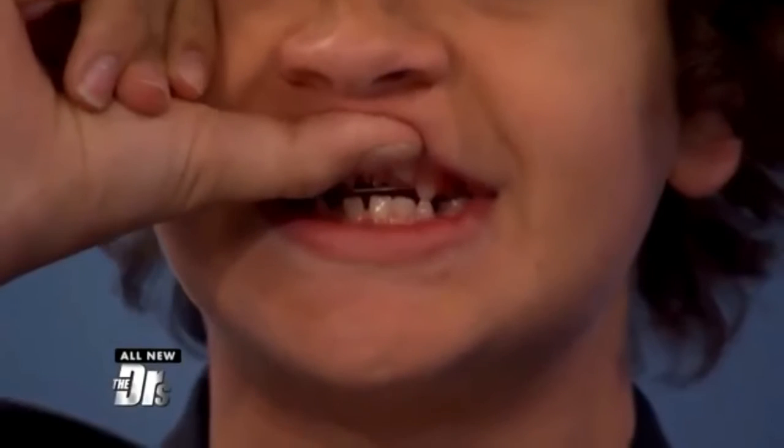Right here, do y'all see that? There are chains on there, and what it's doing is it's actually pulling down my front teeth there.